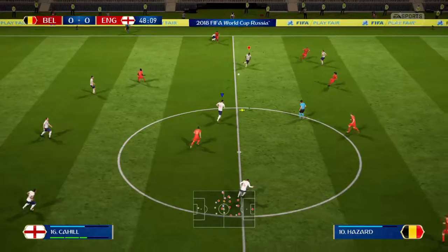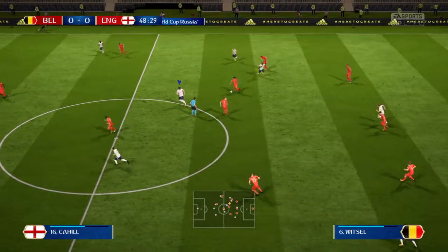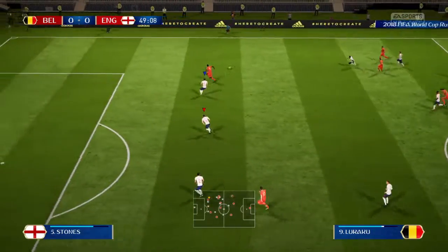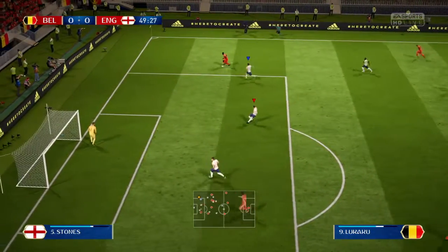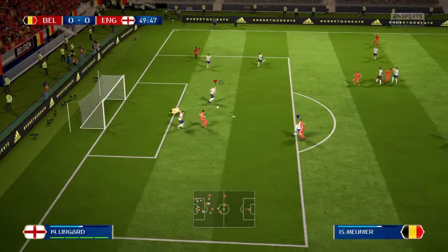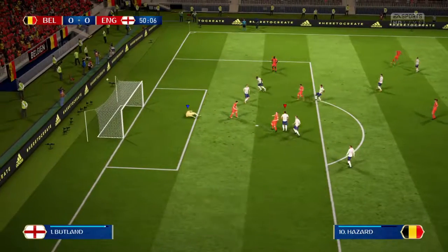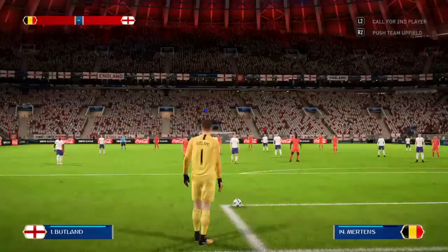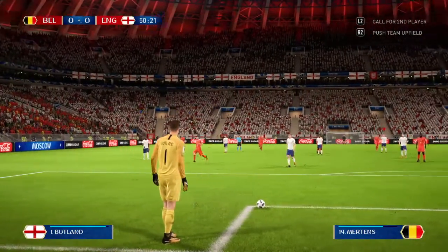It goes out wide again. Neatly intercepted. Good vision. Low cross, keeper not taking any chances, not wanting to catch that one, he's punched it away. Well, that was so close to going inside the post, but it's just straight past the outside.